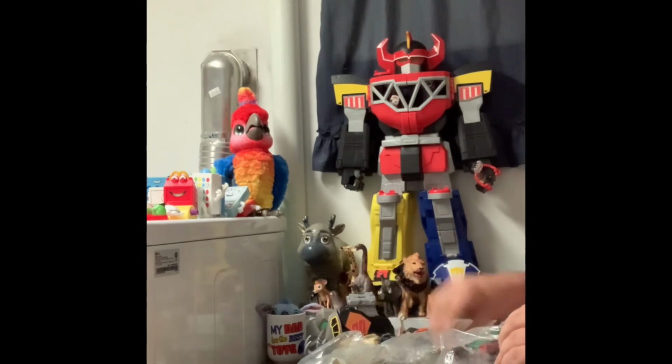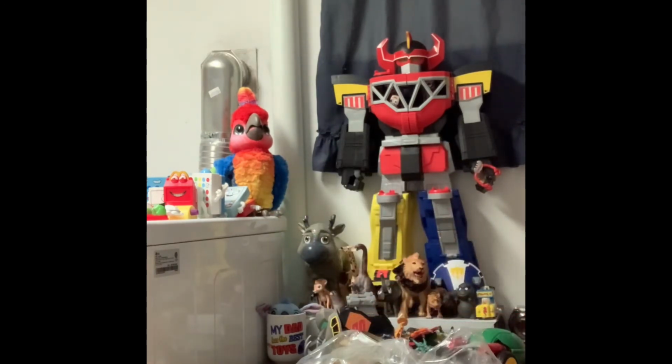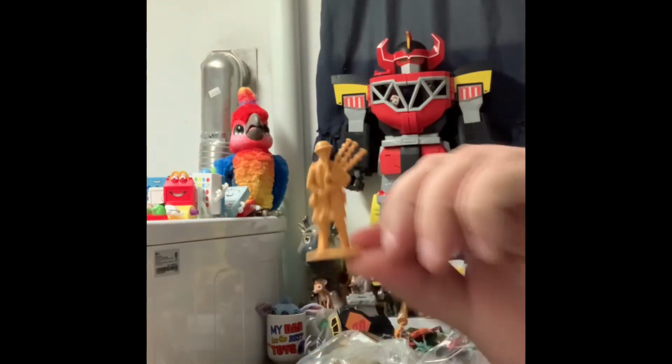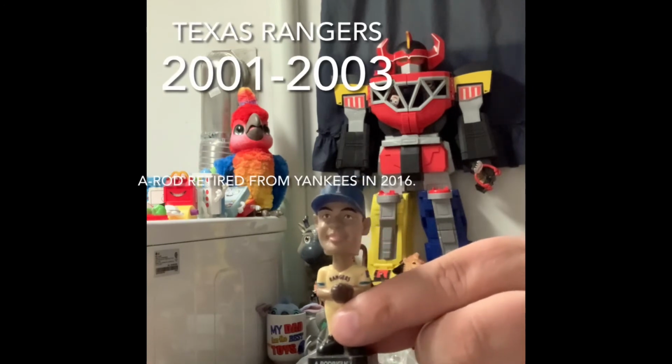Okay, what else is in here? Gotta be something interesting. We have a can lid. Very neat. We have a very rare soldier with the bagpipes. You see him? Looks like a Scottish soldier. Oh, bagpipes. Here is a gentleman, Rodriguez, Alex Rodriguez from the Texas Rangers.